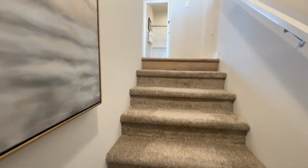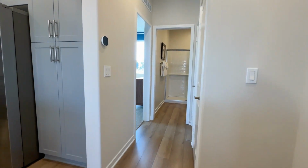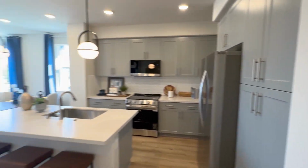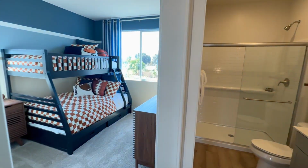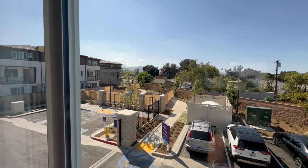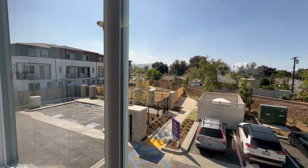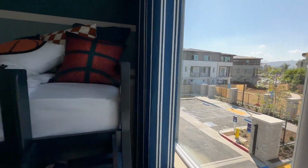And these are tri-level homes, so I'm definitely getting my steps in today. And on the second story, it brings you right up to the kitchen, living room, and you do have this bedroom here. I don't know how much you can see out there, but straight ahead here, that's going to be a dog park, and then you got walking paths all the way around.